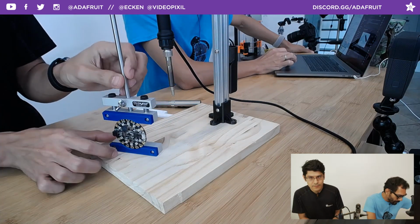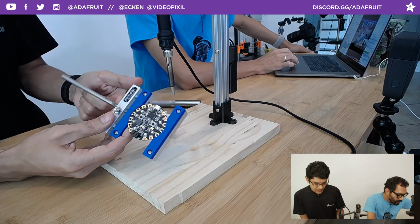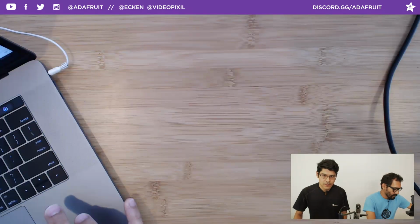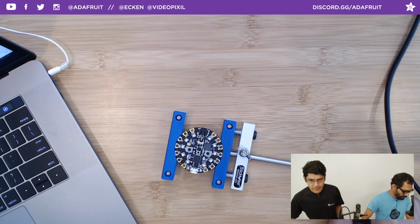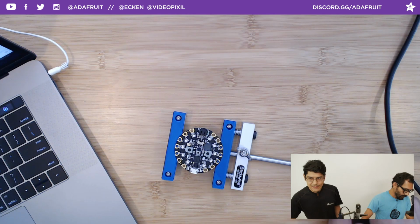Sure. Sweet. A lot of folks create their own. Somebody did a threaded rod here, which is pretty neat. And then we could do overhead. Yeah, this one. Nice. So shout out to Kirby. It's on Thingiverse now. If you don't have a Stickvise, you can pick one up in the Adafruit shop and use coupon code HOTPRESS. Super handy.